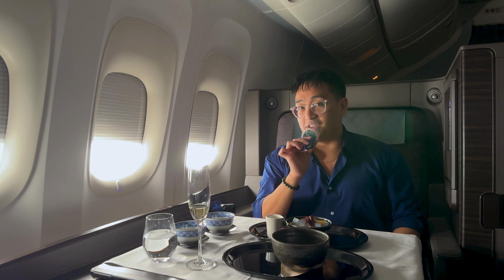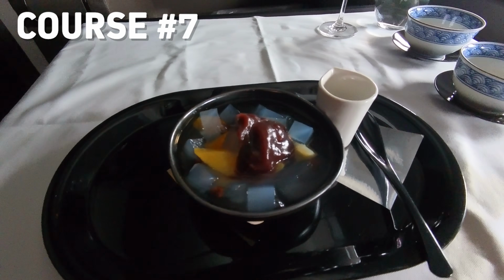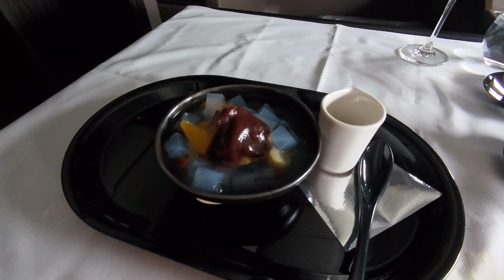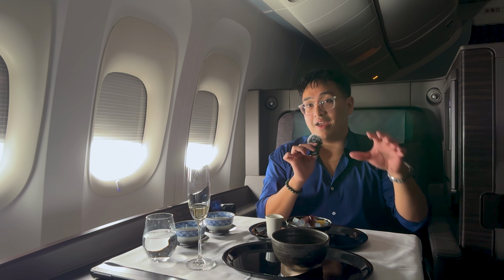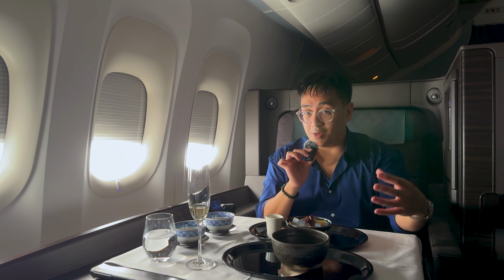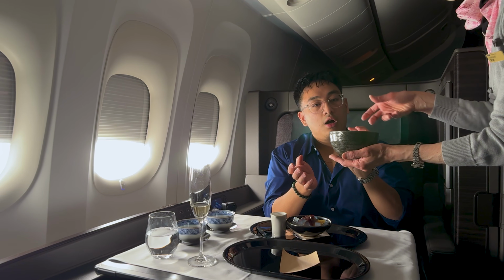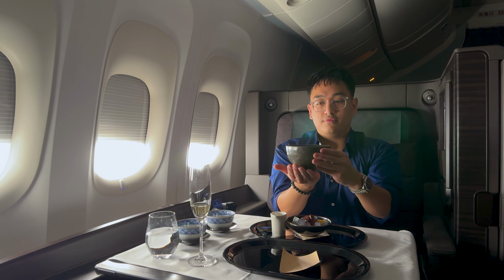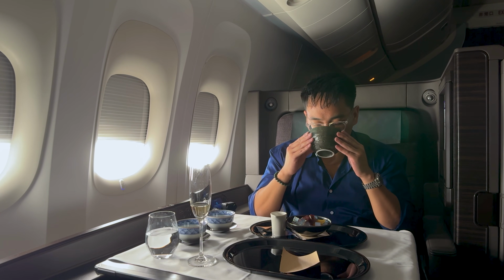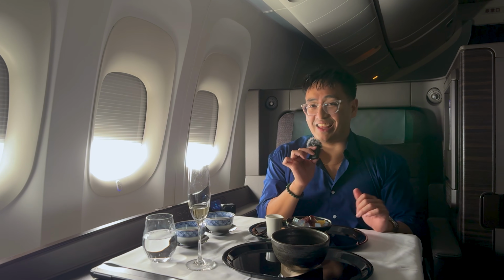So to end the meal service, and yes, we've hit our final dish. It is the kanmi, which is the confections, which includes agar, cut fruits, adzuki bean paste, and matcha syrup. Also, before I had this, the purser recommended that I have this dish, which is generally very sweet, with some ceremonial grade matcha, and she was kind enough to show me the proper way to drink matcha with this bowl. So I was really grateful for that experience and for her to take the time to explain it and to show it to me. It has been a phenomenal meal service, and I cannot highlight that enough.